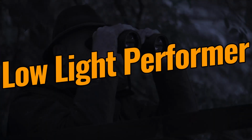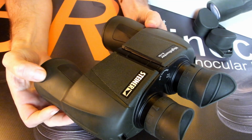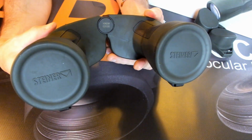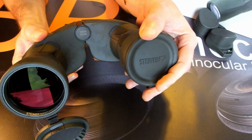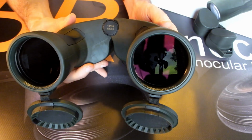The standout feature, and truly a major highlight of the Nighthunter binocular, is their performance in low light. That is simply off the charts, and in my experience is as good as or better than any instrument that I've ever used. So how exactly has Steiner managed to achieve this? Well, to begin with, the instrument has large 56mm lenses, which, just like the windows in your house, are able to capture more light than smaller ones.